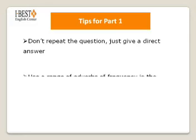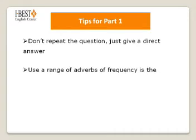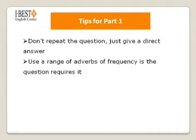Secondly, listen to the question. If you hear an adverb of frequency in the question, you know that that is one of the language functions of the question. So, in your answer, make sure you use a different adverb of frequency, or for the higher band scores, use different phrases relating to frequency.